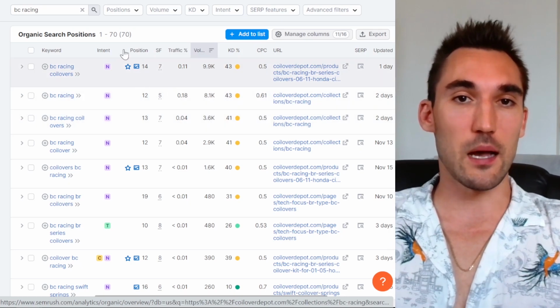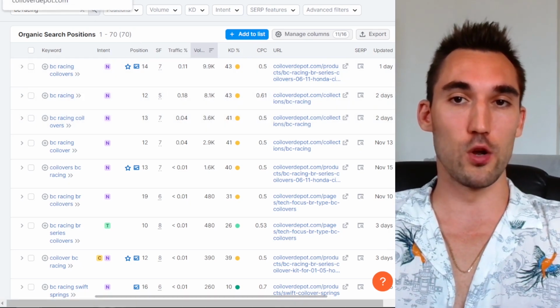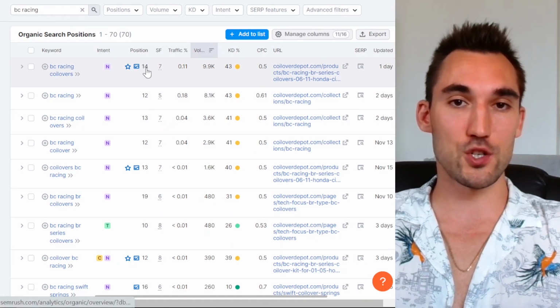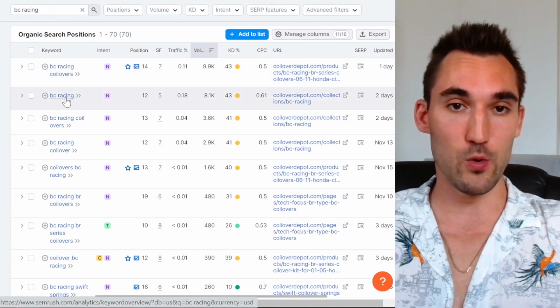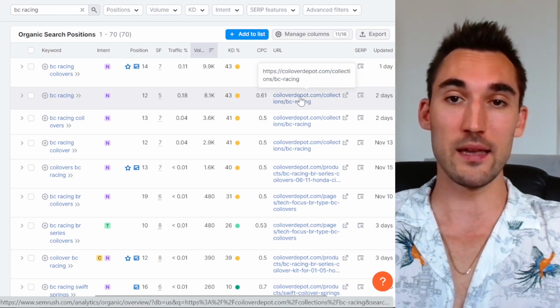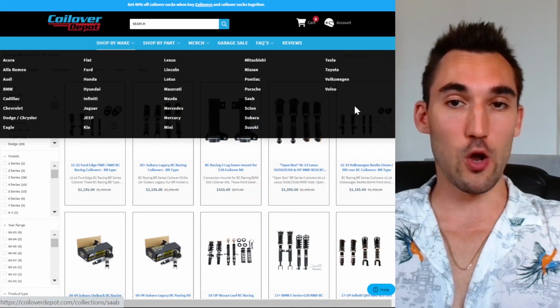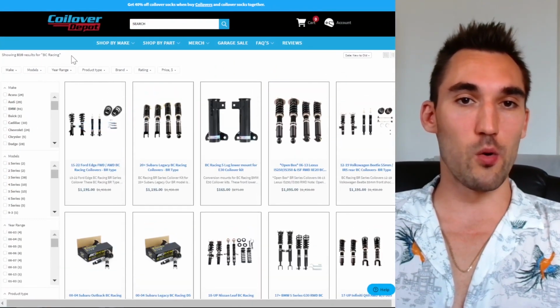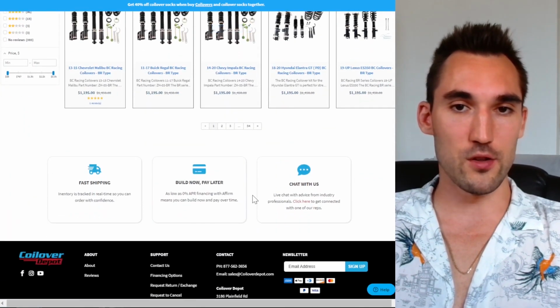Now, the other example I wanted to show you is these guys, Coilover Depot, who do have a page, but the one that's ranking is position 14, which is the highest for this keyword, and then for BC Racing, they've got the actual correct page, but it's not ranking on page 1. Because if we go to this page, you can see here that yes, they've got the collection page, but there's no H1 headline, there's no content on this page, there's nothing.